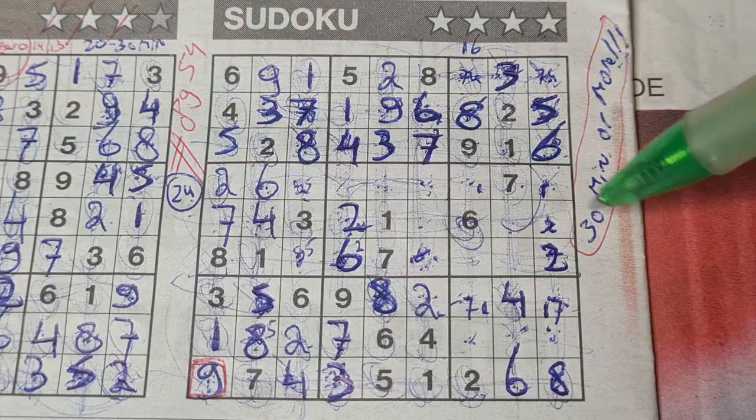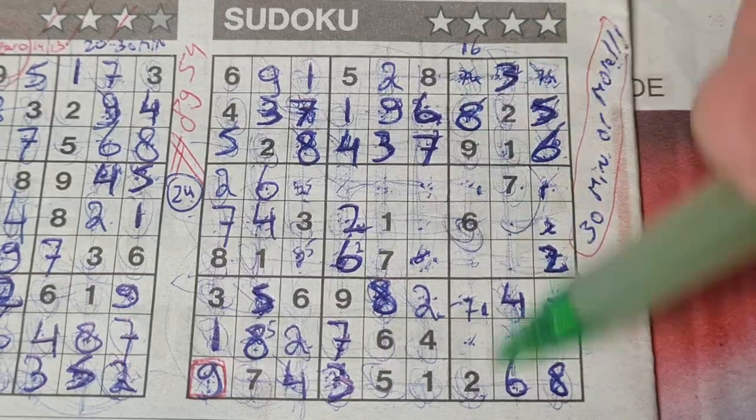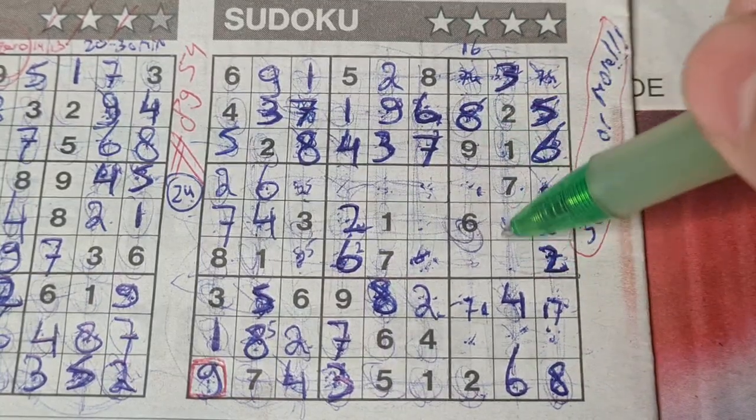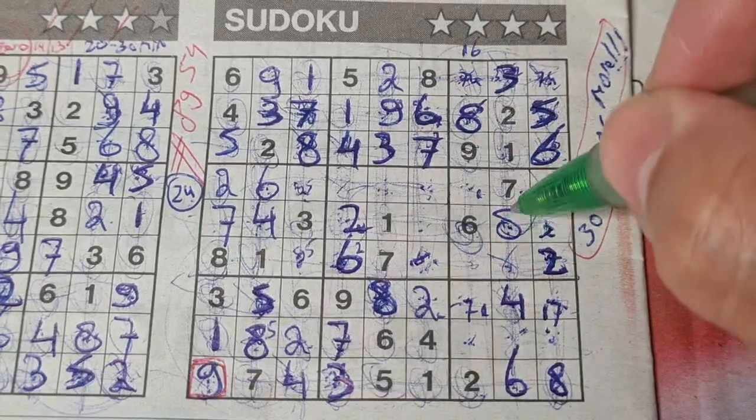Then, let me see, need 8 here. 8 in this column, 8 in the last column, so the column between. The only two places left for the 8 should be here or there. We have an 8 in this row, no 8 there. 8 should be here.